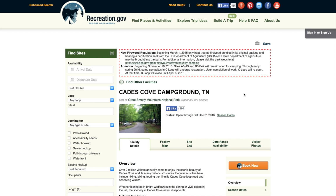Then it brings you up to the page just for that campground. You can tell this is Cades Cove Campground, Tennessee. It's in the Great Smoky Mountains National Park. That's a link you can click on to go and browse and research some more. It's part of the National Park Service. Sometimes you might come across one that says U.S. Army Corps of Engineers, or some people call it COE. Doesn't mean that you have to be in the Army to use it. It's just who runs it.